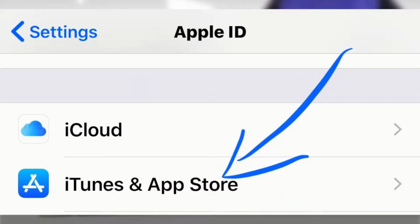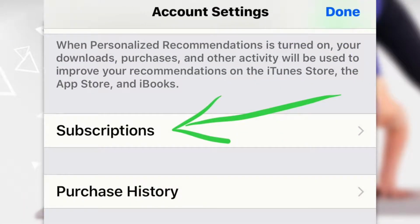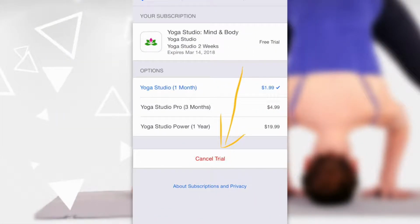Simply go to your phone's settings and click on your Apple ID. Then find iTunes and App Store and click on your ID once more. Click on the subscriptions and find Yoga Studio and simply cancel your subscription.